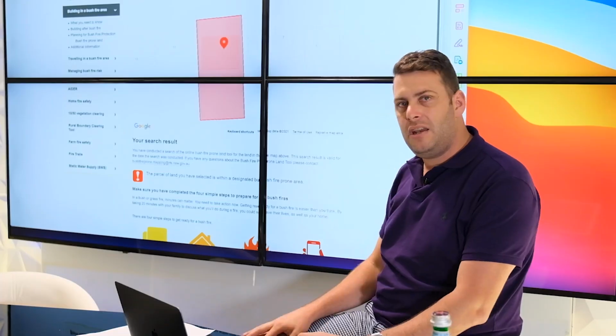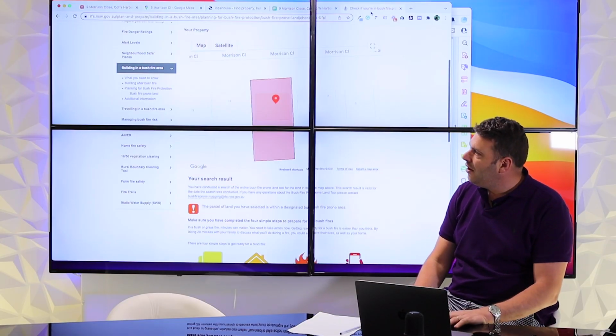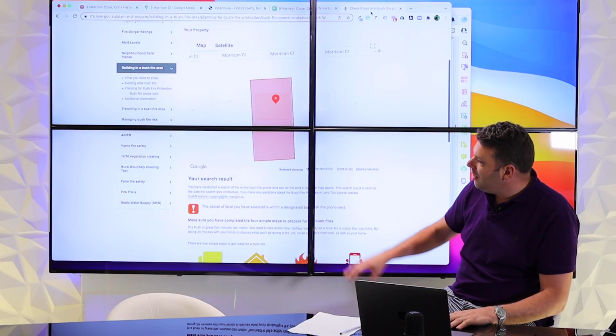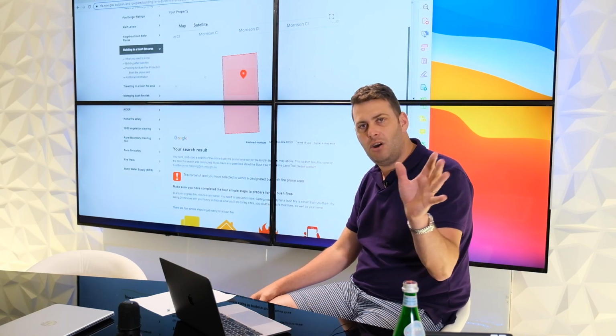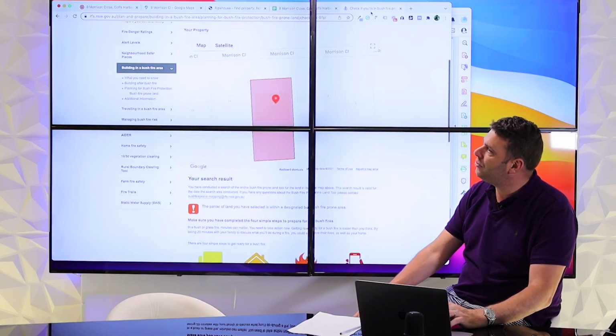Look out for any of these overlays. There are many: heritage, native overlays. Flood overlays are the biggest and highest impacting overlays in the country. This for me is a deal breaker. Even if it's an acceptable property in all other scenarios, it's just not worth it. It's a big country. Let's get fussy. Let's go out there and have a look at other alternatives.